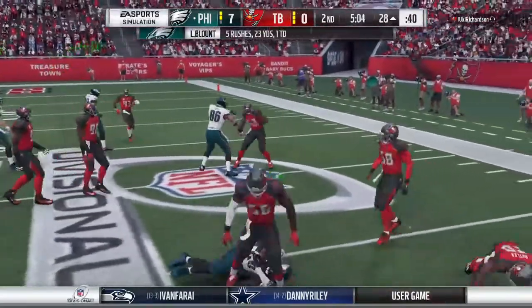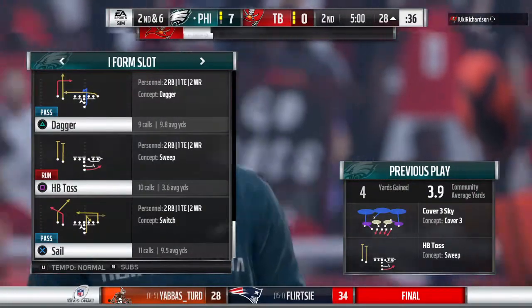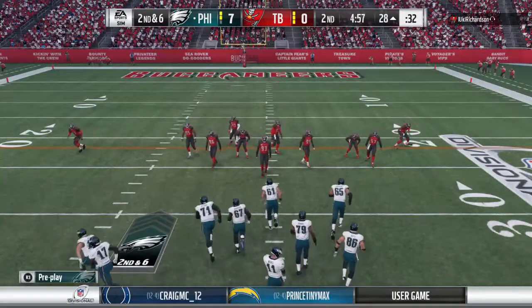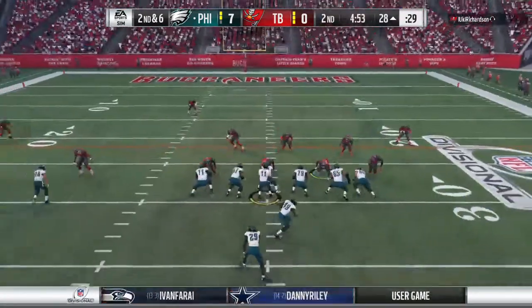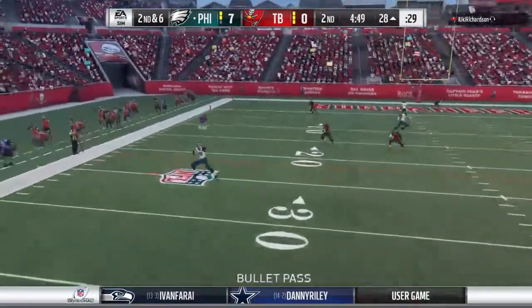And able to push his way forward here for a good little gain. And give him 4 yards there. It'll be 2nd and 6. He was hoping to get to the edge, but they did a really nice job of forcing him back inside. That's excellent fundamental defensive football. Don't let them outside where they can really shred your defense.